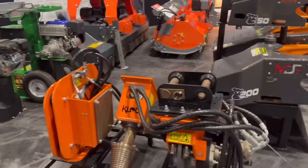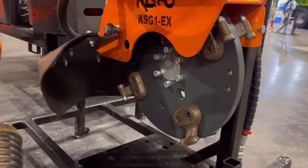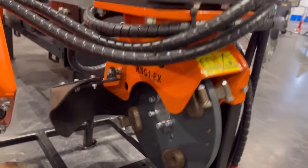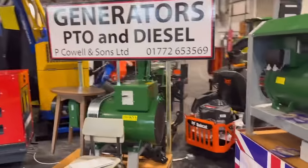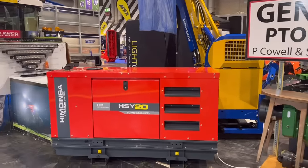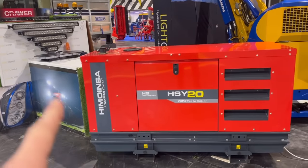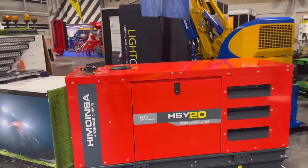There's a quiz question for you. What is that? If you think you know, let me know in the comments. It's actually next to the guy we bought a generator off. So P. Cowell and Sons up near Preston do generators. They're here as well. And see that? Hermosa, I think they make Corvus buggies. That's the parent company, makes these generators.